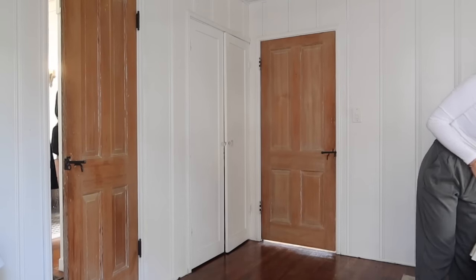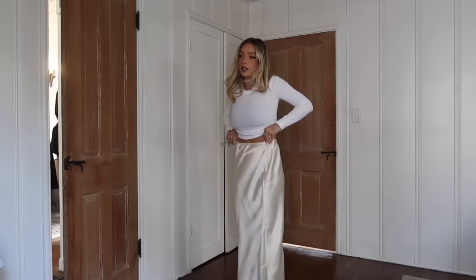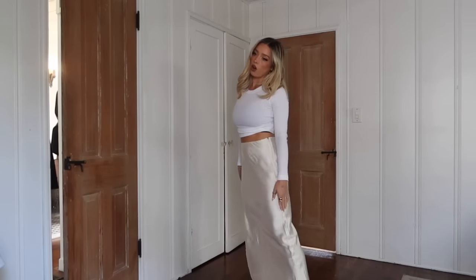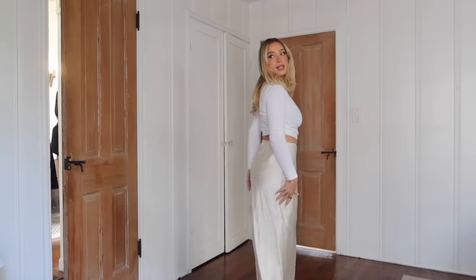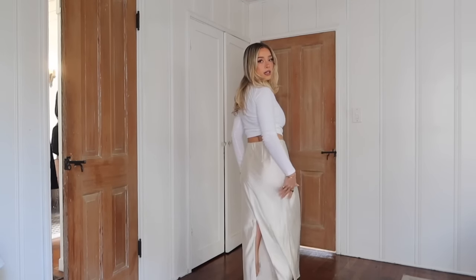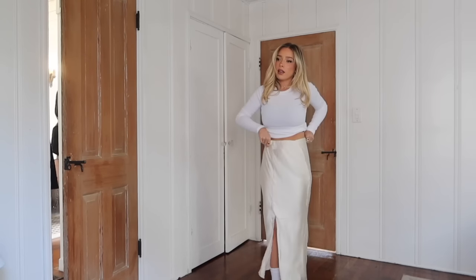And then let's try on these skirts. Okay, so this is a cream satin skirt, and I wear skirts like this all the time. Does this one have a slit? Oh, it has a back slit. That's cute. I think that's how it's supposed to go, yeah. But you could probably also make it. Okay, it has a back slit.